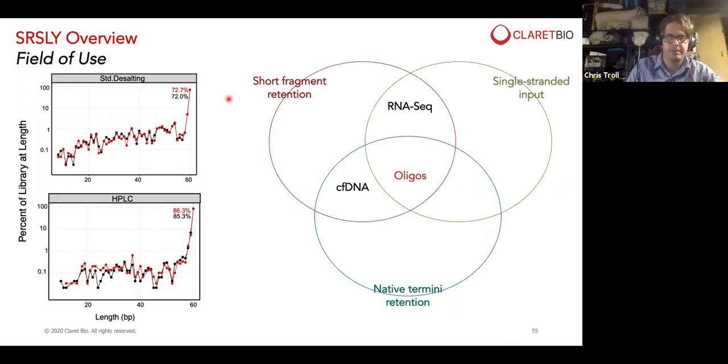This is probably the third most popular use of SRSLY. And by oligos, these are single-stranded synthetic DNA. They can be short, they can be long, they can't be too long because of synthesis machinery and error rates as you synthesize longer and longer. But they're short, they are single-stranded for sure. And if you care about the native termini, the 3' ends, you can do this, but mainly because they're single-stranded.